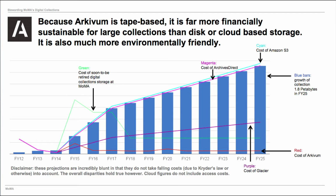So now if you were to say, well, Glacier is cheaper, so why wouldn't you do Glacier instead of Amazon S3? Well, there's a good reason, because you can't access things in Glacier. It would be exorbitantly expensive. And even if you were to say, okay, well, we won't access it, it would still be quite expensive. So that's the purple line there. This green line is our current hard drive-based storage, so we're still pretty expensive there, even if we own the infrastructure, and each year we're just paying to add on to it.